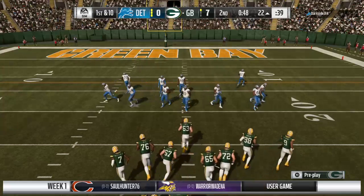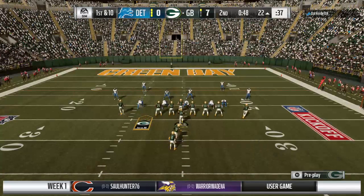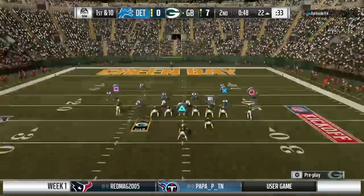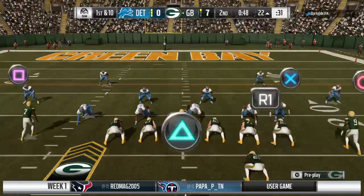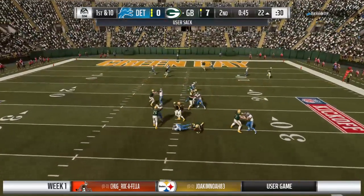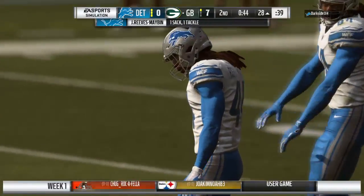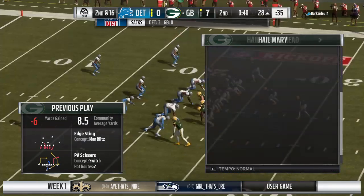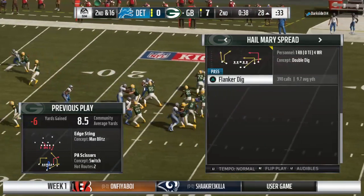This quarterback now 10 of 10 to start the game. How about that? As he comes up on a 1st and 10. Detroit! They'll drop the throw. Under a heavy rush, and down he goes. Jalen Reeves-Maybin leading the surge there. He drops him for a loss of 6.